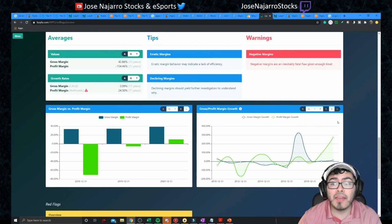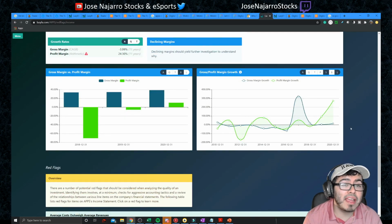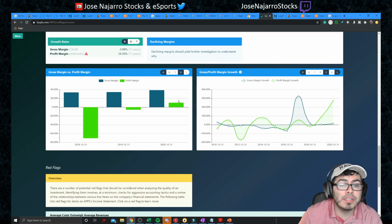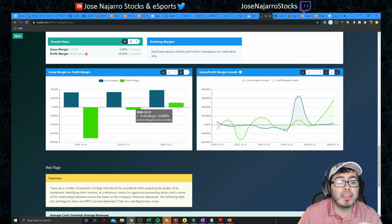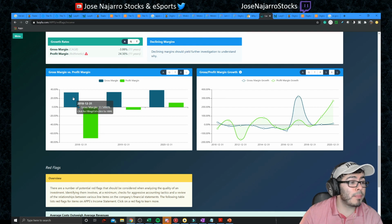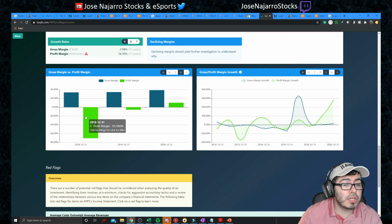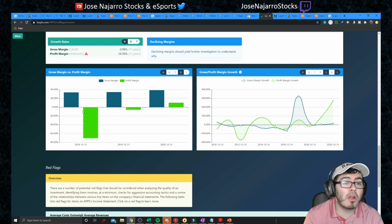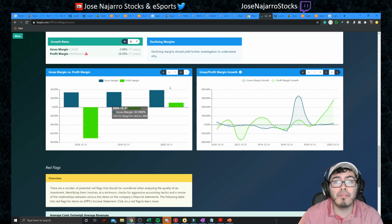Next, let's take a look at their margins. This is more like a growth company that we normally see. First thing I'm seeing is profit margins have increased throughout the past 3 years. This year they were profitable and they made 10% profit margins. I'm also seeing an increase in gross margins. Gross margins this year were 38.7% compared to 33.5% 2 years ago. Profit margins 2 years ago were negative 70.7%. So we are seeing that strong gross margin growth and that strong profit margin growth.